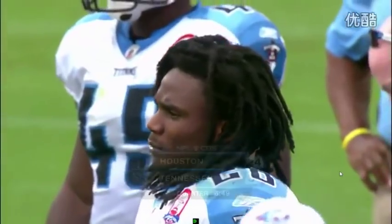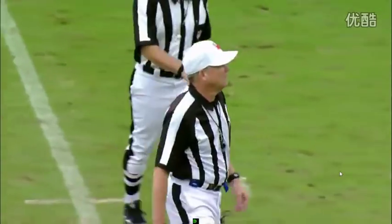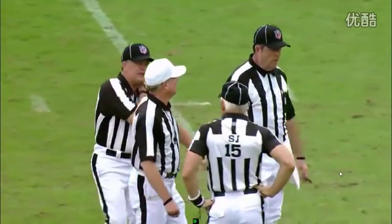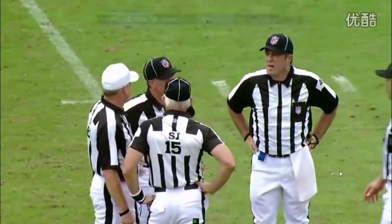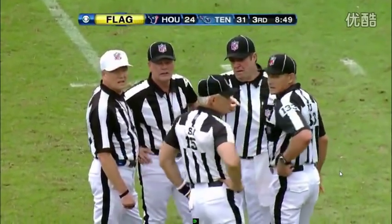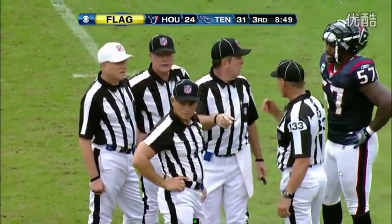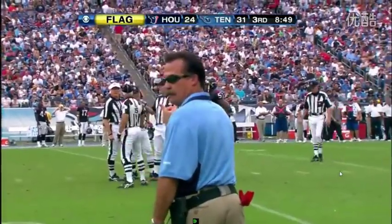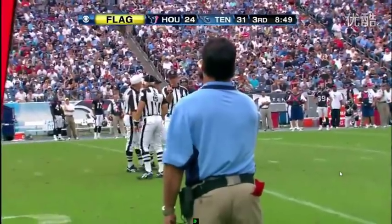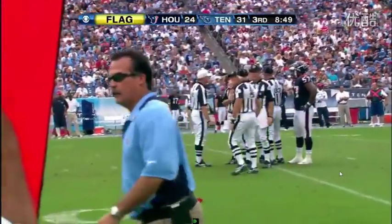Wait a minute, there is a flag on the play. Yeah, now there's a couple of them on the field in 2 different areas of it, so it's going to be a question as to what they're going to sort out. One was at the line of scrimmage, one's way back down where the punt was caught during the return. So the only thing we know, Gus, is it's probably not going to be spotted at the Tennessee 41-yard line when this is all said and done.